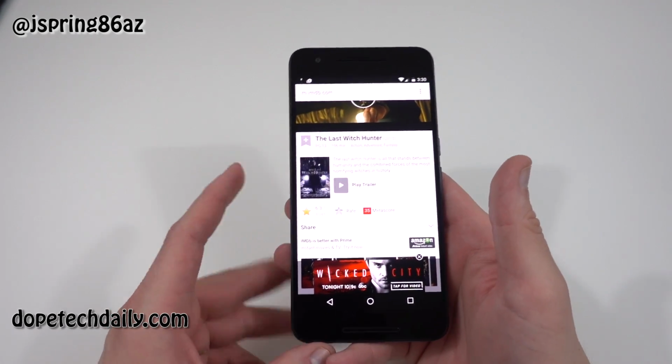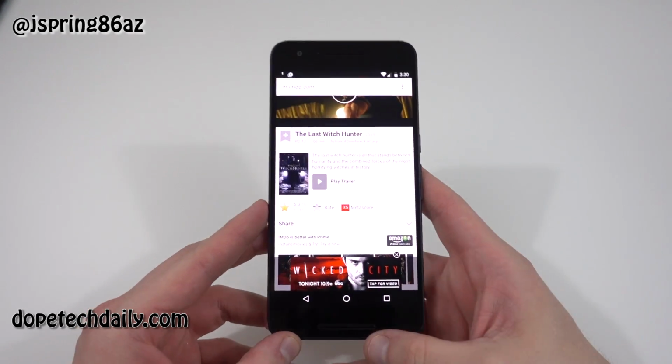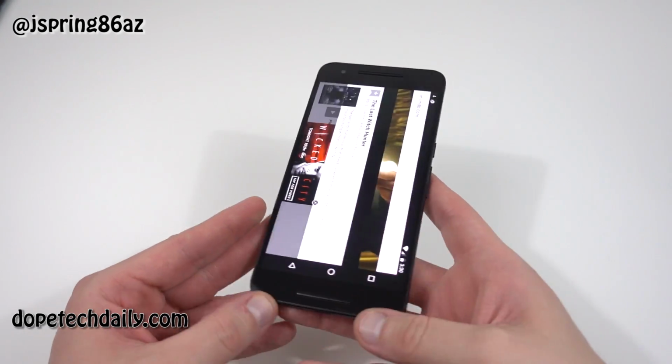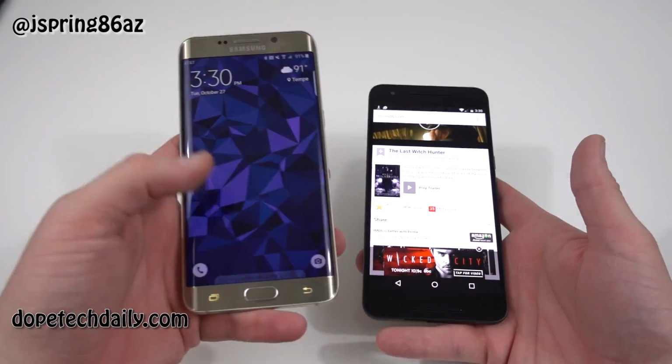I love the resolution, super high Quad HD. The panel is really, really high quality. Not only is the color looking nice, you've got nice viewing angles. You can see as you tilt it, you can still see pretty well. The color reproduction seems pretty good. It's definitely not as saturated as the Samsung panel.